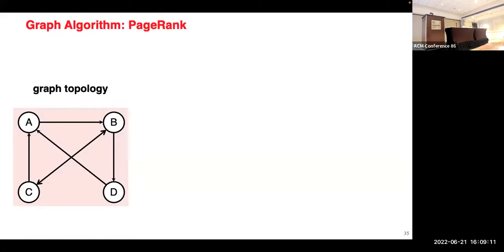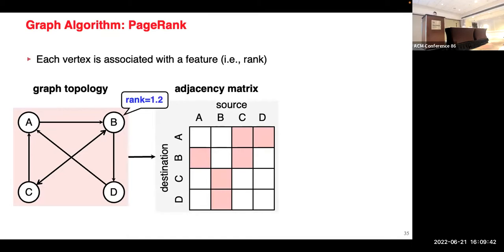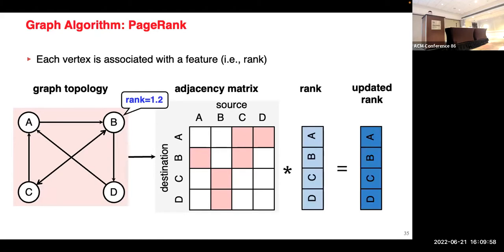In addition to DNN, we also look at graph algorithms such as PageRank, because people believe that graph algorithms probably have more sophisticated memory access patterns than DNN. For PageRank, we first have a graph topology. We represent the graph topology in an adjacency matrix, which is a sparse matrix. For accessing this sparse matrix, you probably will have some irregular memory access. And each vertex in the graph is associated with a feature, which in this case is known as rank. You just do a matrix vector product between the adjacency matrix and the rank, and you get the updated rank. So this is how PageRank works.